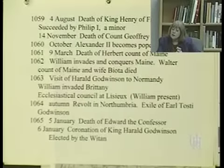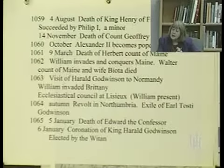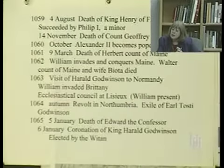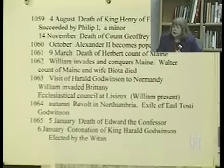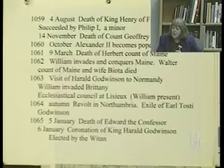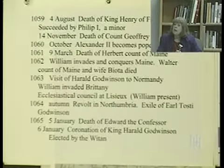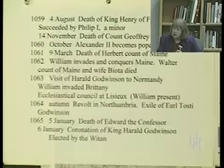Now, Herbert, Count of Maine, died in 1061, and William invaded and conquered Maine. And Walter, the new Count of Maine, and his wife Biota died. In the following year, Harold Godwinson visited Normandy, and William and Harold together invaded Brittany and fought a battle against Brittany. And at that time, Harold became the man of William the Bastard. William became his lord, and Harold swore homage and fealty.